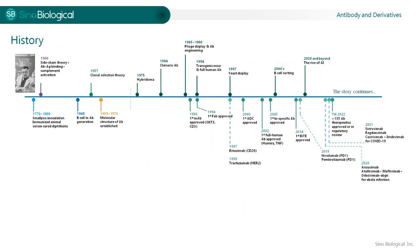So I think the field of immunology and antibodies can be traced all the way back to the 1700s, and this field has been developed for over 300 years. But I think up to 1975, when hybridoma technology was invented, this field took exponential growth.